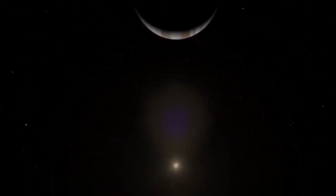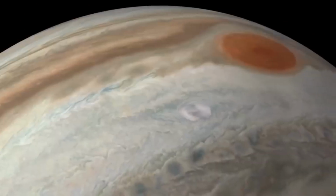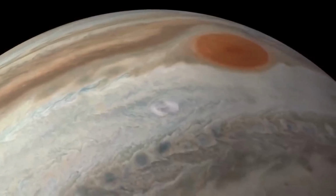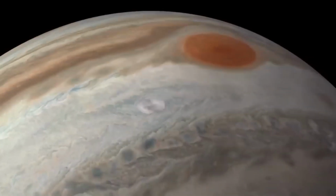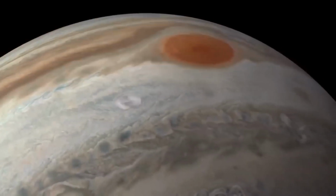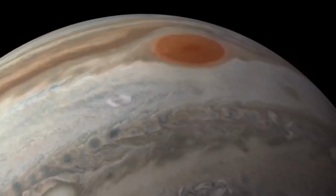Based on the mission, we have once again confirmed that Jupiter's composition is very similar to that of the Sun. Mainly hydrogen and helium. We also discovered that deep within Jupiter's atmosphere, both pressure and temperature increase, causing hydrogen gas to compress into a liquid. This makes Jupiter the largest ocean in the solar system, an ocean consisting of hydrogen instead of water.